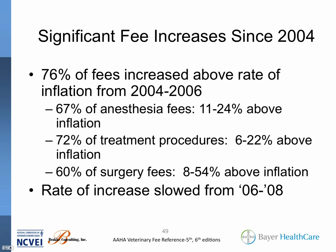We saw the same thing in treatment procedures. About 3/4 of those fees increased 6 to 22% above the rate of inflation, and surgery fees had some of the most dramatic increases. Some of those fees increased 54% above the rate of inflation. So during this 2-year time period, veterinary fees went up a very large amount.